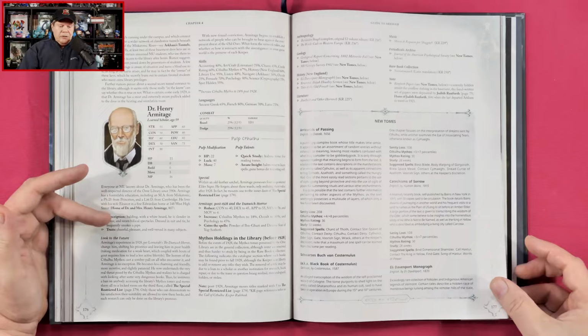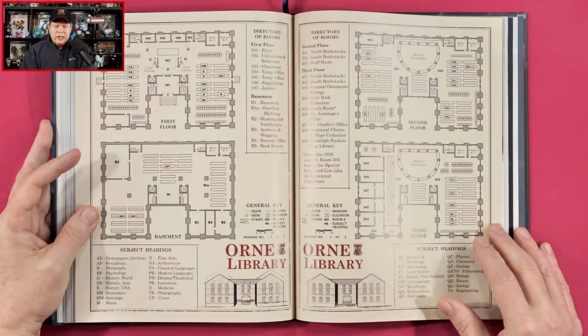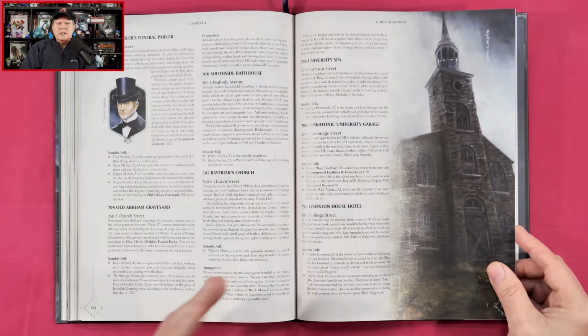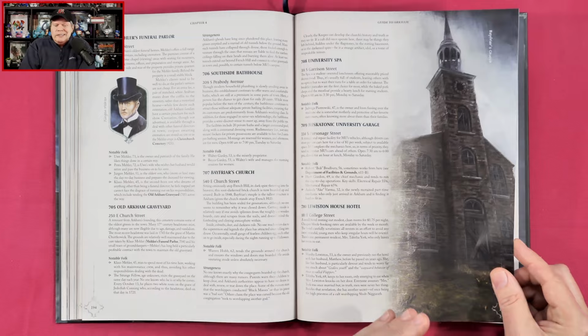We get some new tomes. There is loads and loads going on in this book, and I was just absolutely blown away by this. This is just so useful. Now, I should point out some keepers might find themselves feeling overwhelmed reading through all of this. But the reality is, you don't need to have all this information at your fingertips, right?